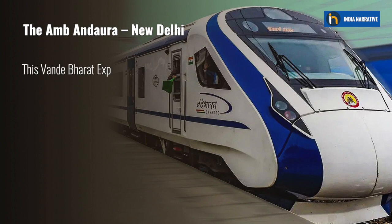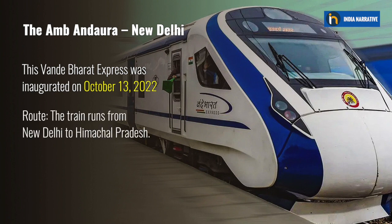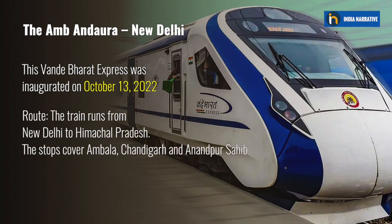Fourth, the Amb Andaura to New Delhi Vande Bharat Express. This train was inaugurated on October 13, 2022. The train runs from New Delhi to Himachal Pradesh. The stops cover Ambala, Chandigarh and Anandpur Sahib.